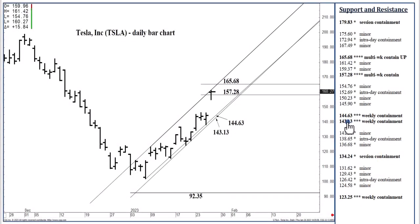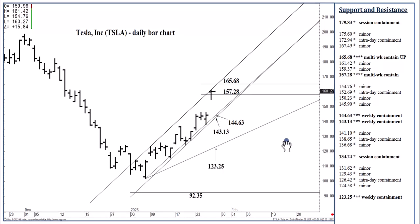It would be a settlement below 143.13 that would tell me we've got a good high into later February. I don't know about that. This is what I see actually. It is a bit stair-step, and while holding below this 157.28 to 165.68 region, I anticipate the possibility of that 92.35 longer-term support over the next couple of weeks.